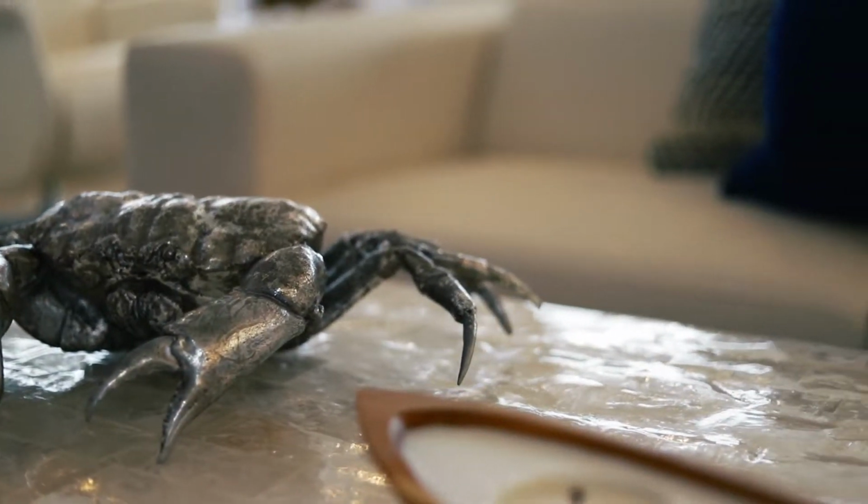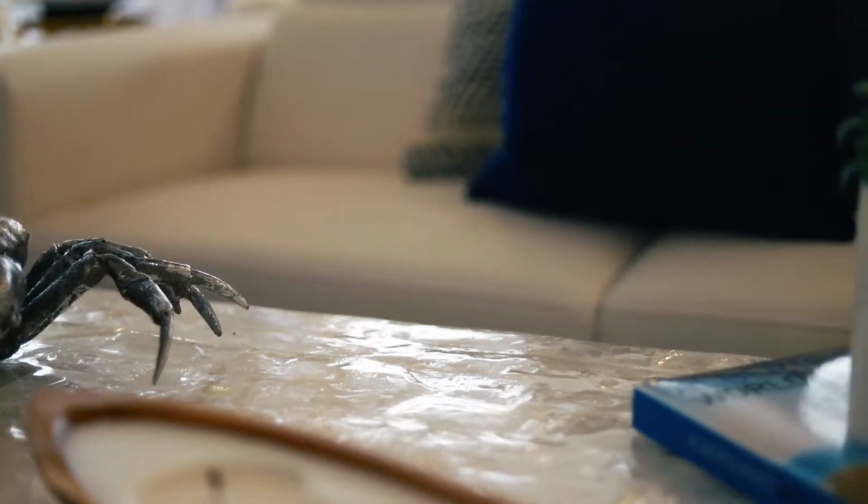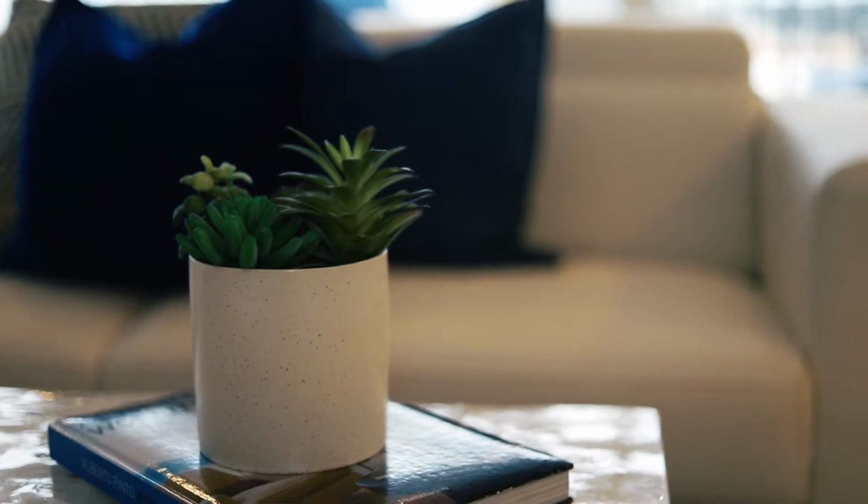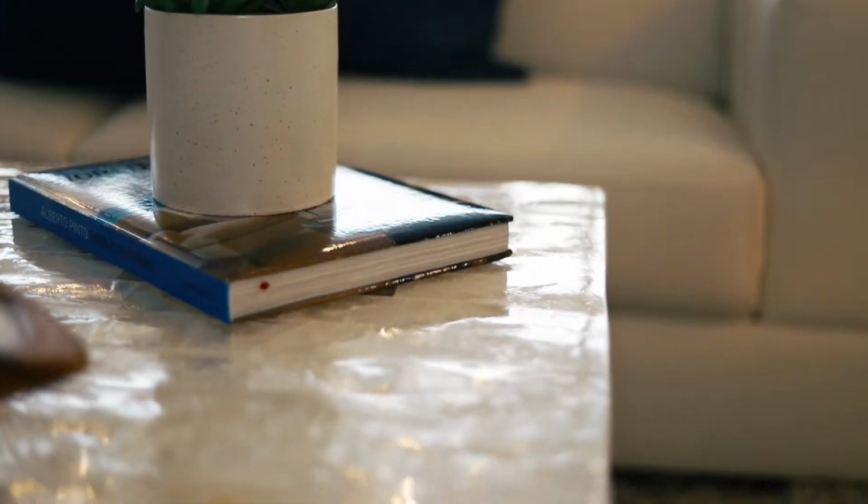They're world travelers, so they really love the sexy style of the Miami vibe. So I wanted to really incorporate that into this space and kind of create just a fun environment with a little touch of modern, but still something relaxing and luxurious.